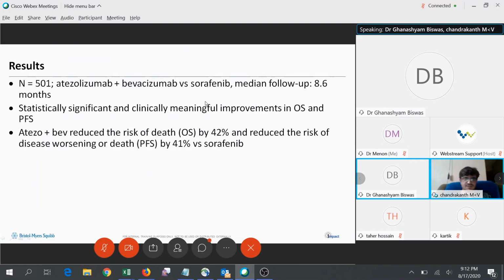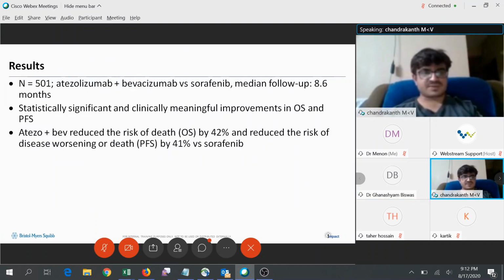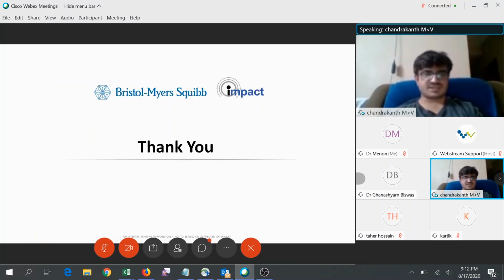So this led to the approval of atezo-bev as one of the treatments of choice for first-line hepatocellular carcinoma, with a statistically significant and clinically meaningful overall survival and progression-free survival benefit, and improved response rates with an acceptable toxicity profile.